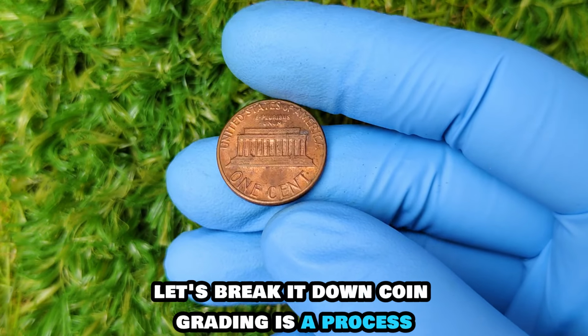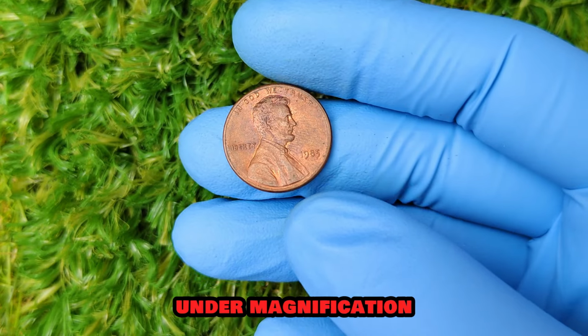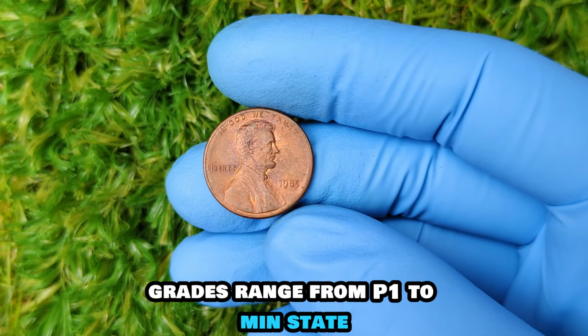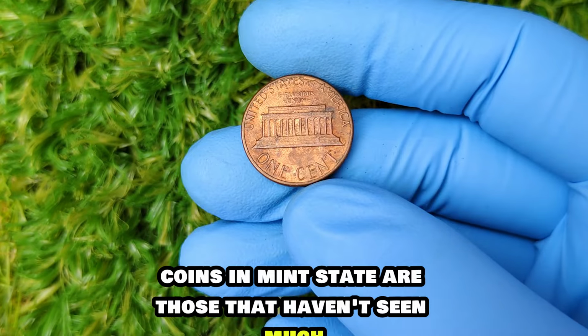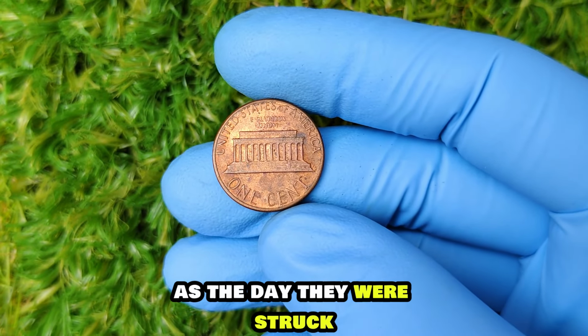Let's break it down. Coin grading is a process where professionals inspect a coin under magnification and give it a grade based on its condition. Grades range from poor, P1, to mint state, MS70. The higher the grade, the more perfect the coin is. Coins in mint state are those that haven't seen much, if any, circulation. They're basically as pristine as the day they were struck.